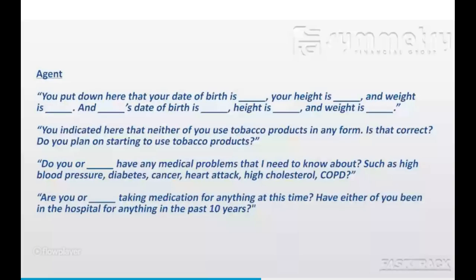Okay. Do you plan on starting to use tobacco products? I hope not. Okay. Do you or Mary have any major medical health problems that I need to know about, such as high blood pressure, diabetes, cancer, high cholesterol, COPD, anything like that? No, nothing like that. Okay. Are you, Mary, taking any medications for anything at this time?